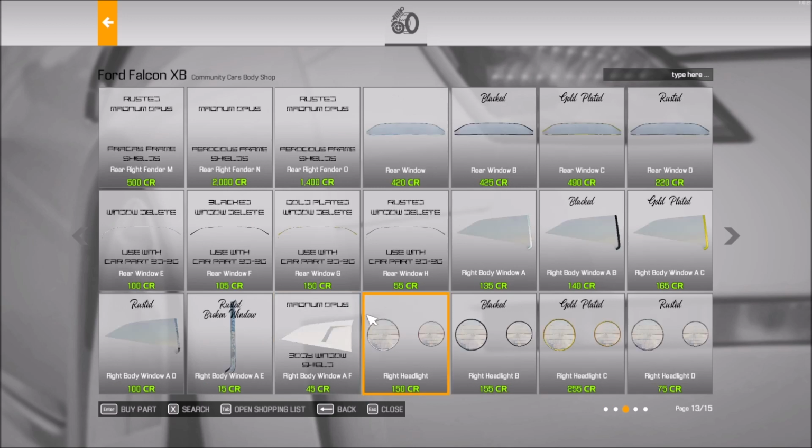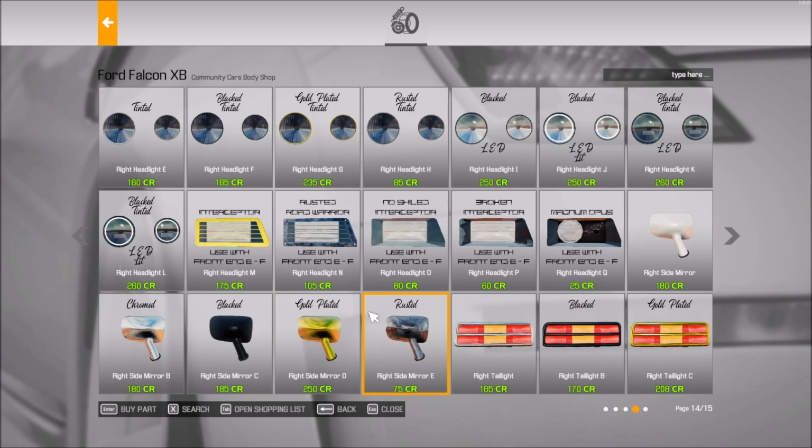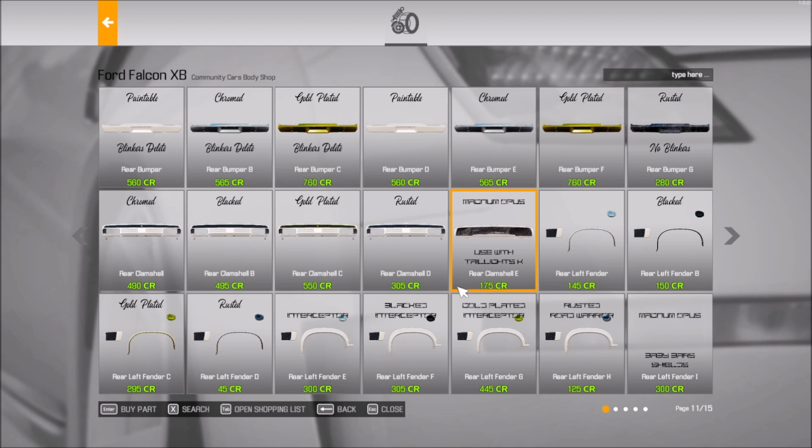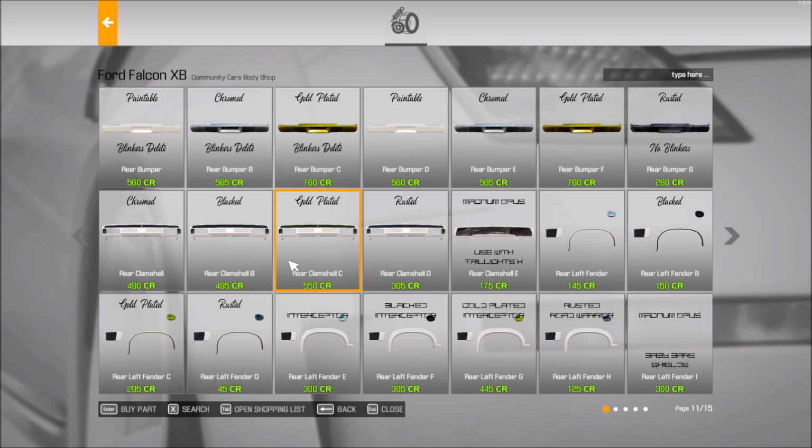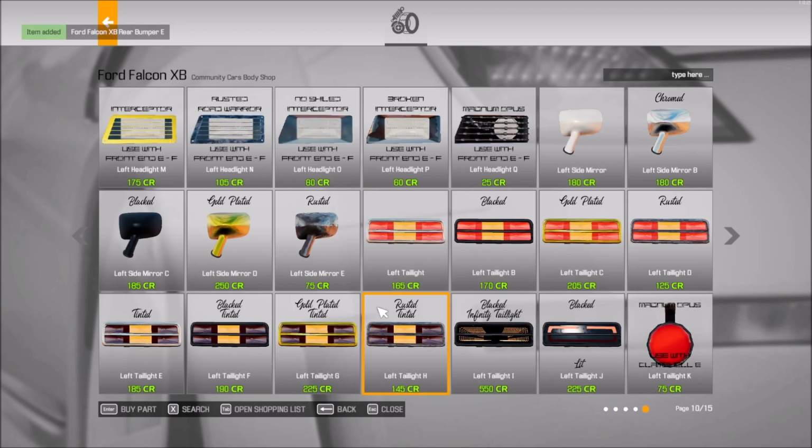Yeah. This has got so many different parts to it. This is just absolutely crazy. This is the Road Warrior ones. But what I think I'm going to do, rear clamshell chromed, blacked. Blinkers delete, paintable, chromed. We're going to keep the blinkers. How's that?